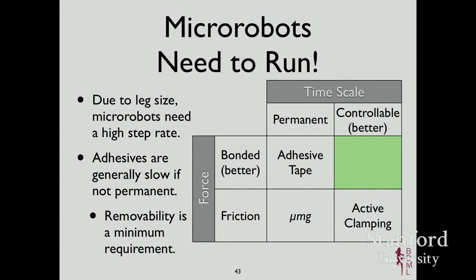Okay, so that brings us to the next problem. Adhesion is great, but if you've ever played with duct tape before, you know it's slow. You put it down on the table and you have to work to get it off, and it's going to take effort. Hypothetically, if you wanted to move your car, you could put duct tape on your feet and you'd get a little bit more grip, and that'd be great, but you'd never run that way very well. You'd hit and be awkwardly stuck and probably trip. So adhesion is sort of problematic because it's usually slow.